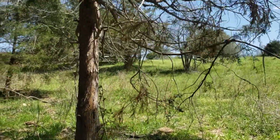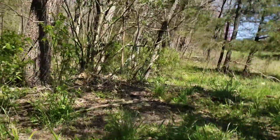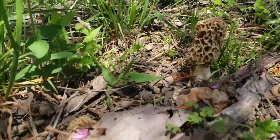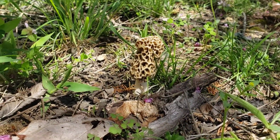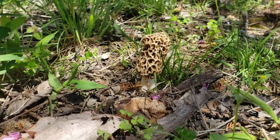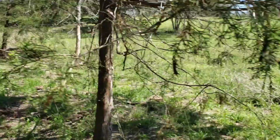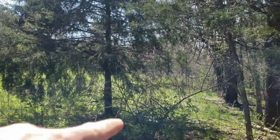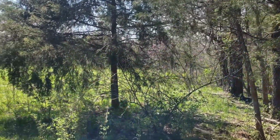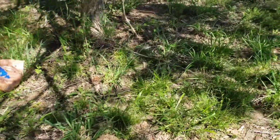Alright guys, once again, we found one under a cedar tree. We did this a lot last year. It's a really nice mushroom, guys. Beautiful morel. But yeah, we was just walking down the edge of this little field here, and last year we found a whole bunch just up and down through here under these cedar trees. We found like 7 or 8 around this tree last year.